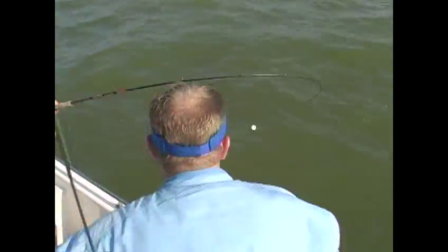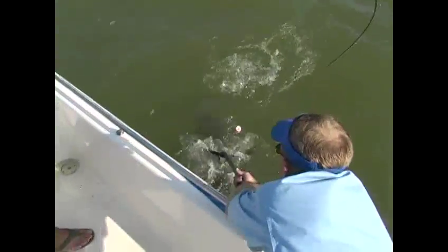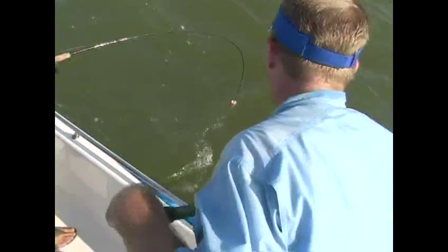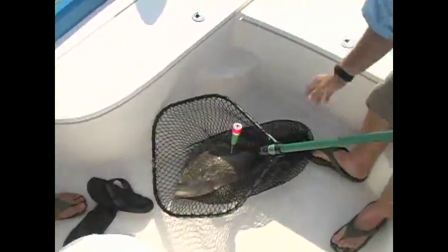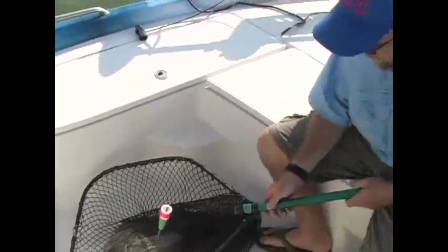Here he comes. There he is. Here he is. Oh, you missed him. He dove. Give me some of that, good man. Good job, man. We did it. Woo! We put one in a boat. Took all day, besides that little 4 or 5 pounder.